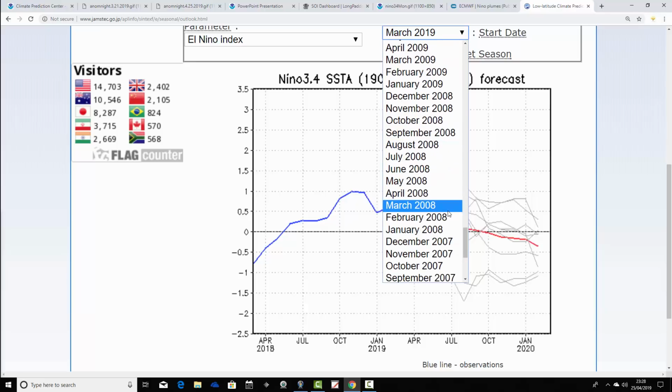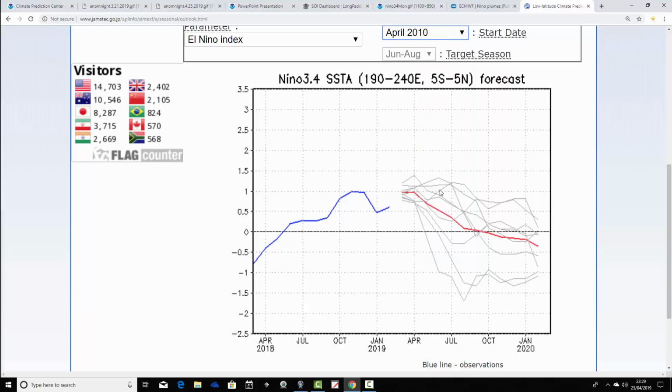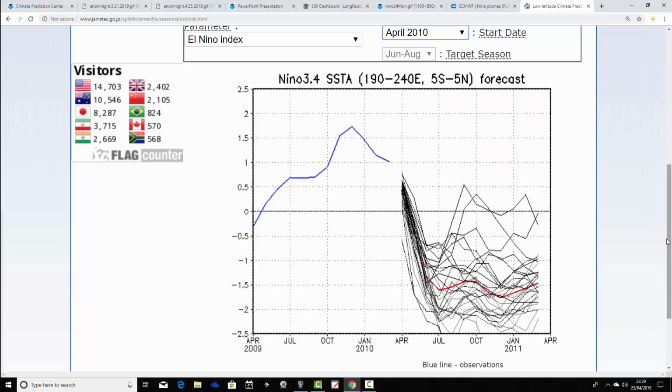So what year should we go back to when we had a developing La Nina signature? I'm possibly going to get myself in a bit of trouble with this. So let's go back to April 2010. And you can see in April 2010, that's when we were coming out of a strong El Nino and going into a La Nina event. You can see that it was very, very definitive with that actually back in April 2010. That's where we're starting off at in April 2010.